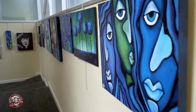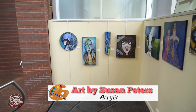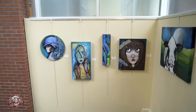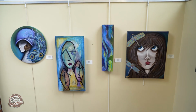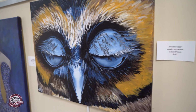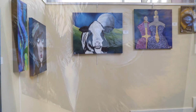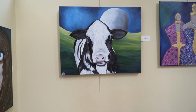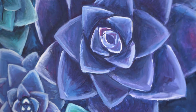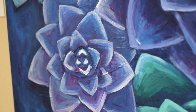Our 3rd featured artist is Susan Peters. Unfortunately, Susan could not be here tonight. She's under the weather, as many of us are this time of year. Susan does acrylic painting. Susan has always been creating. From the early years, she was finger painting on rocks in the creek behind her grandmother's house. She enjoys using bright colors in her work and enjoys painting a variety of subject matter. Depending on her mood, she can go from painting flowers and animals to painting abstract figures.